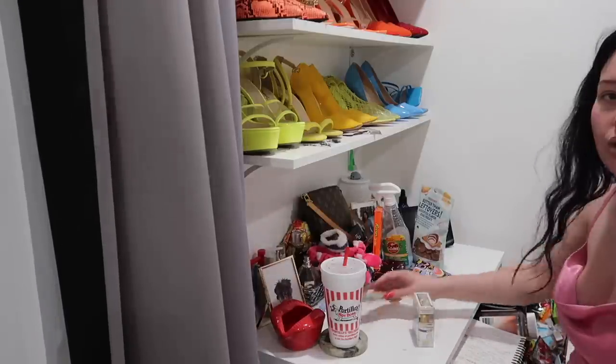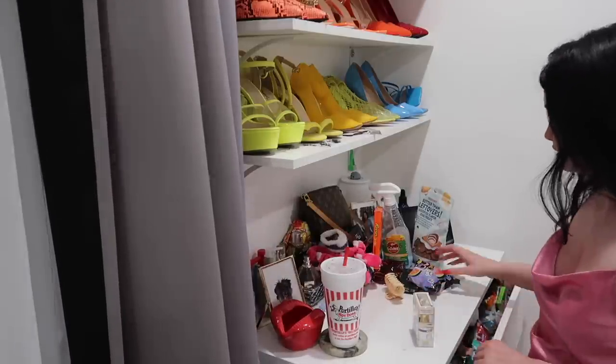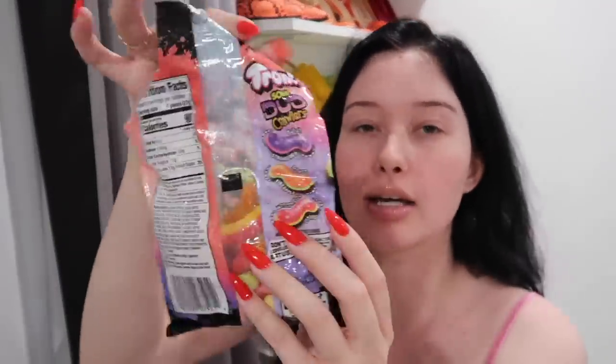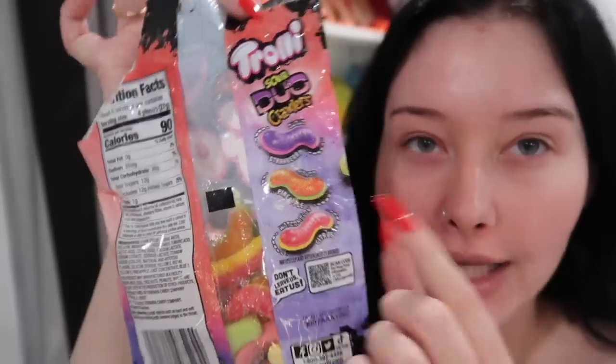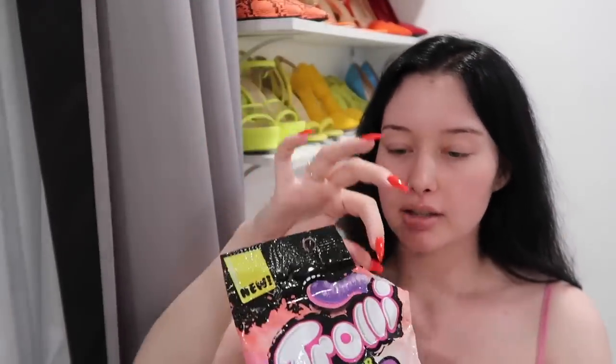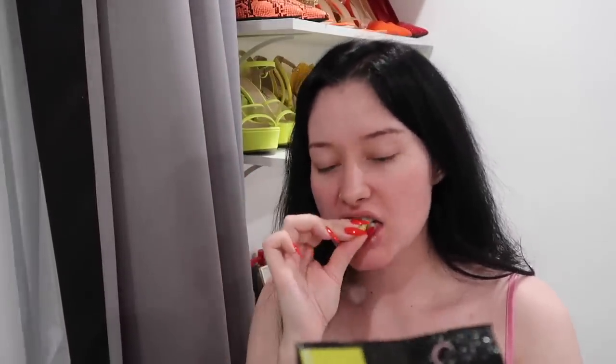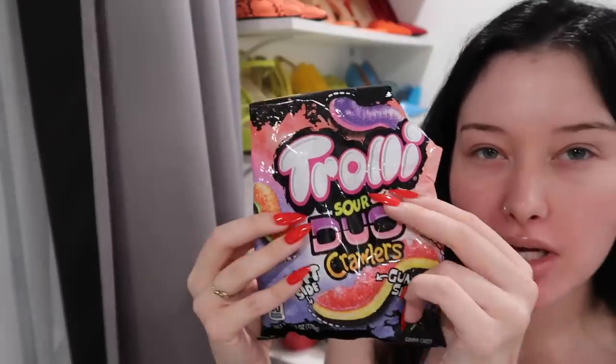This drawer is so filled that I can't even throw anything in it really. Guys, if you've never tried these, these are the Trolli Sour Duo ones. It comes with three on the back. Mango, pineapple. Let's eat one right now. It's the orange and the green one. Mmm. I love eating these late at night.